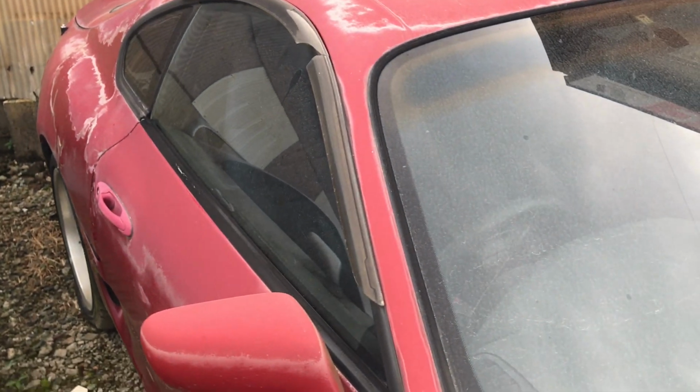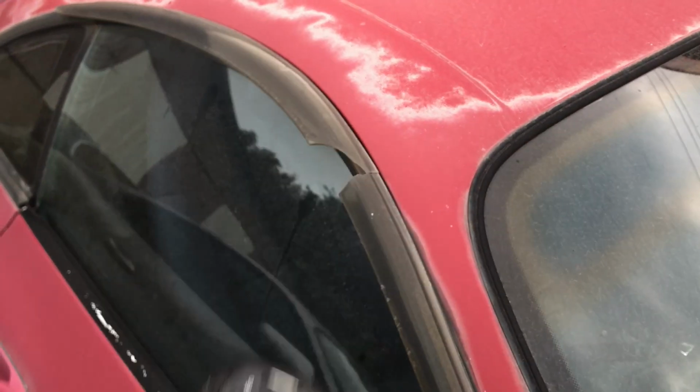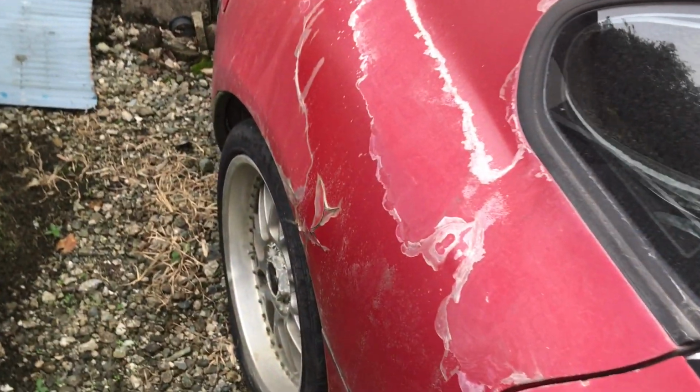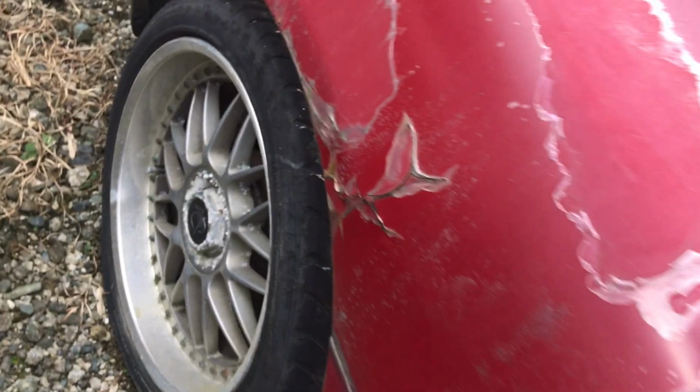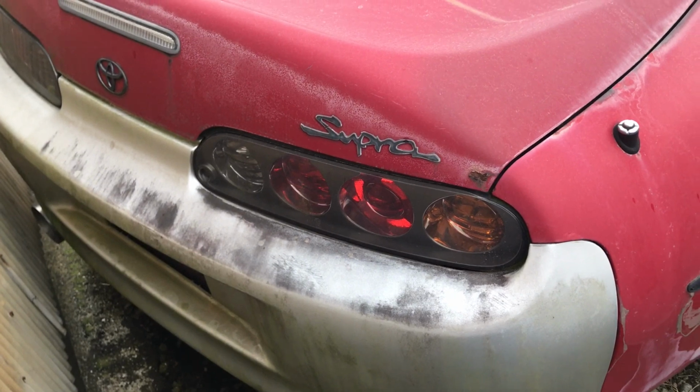It's in a pretty sad state, you've got to say. I mean, broken rain guard is the least of the car's troubles, of course. Broken down paint, etc, etc. No rear wing, which I've got to say I'm a big fan of. I like the look of these with the plain butt. It looks very, very cool.